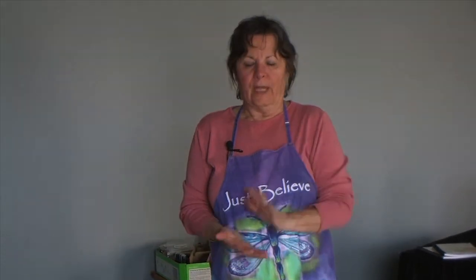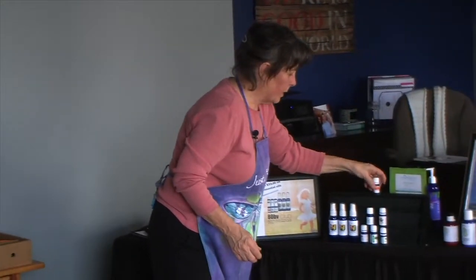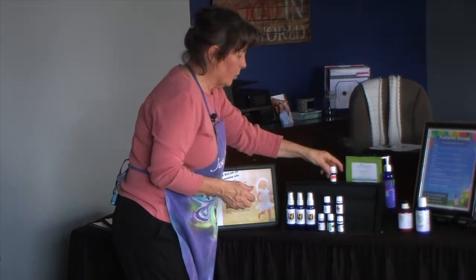But if somebody has an autoimmune issue, a liver issue, or a kidney issue, they would be better to follow these guidelines also. So that's red mandarin, and it's the single oil of the month. That's like $27.